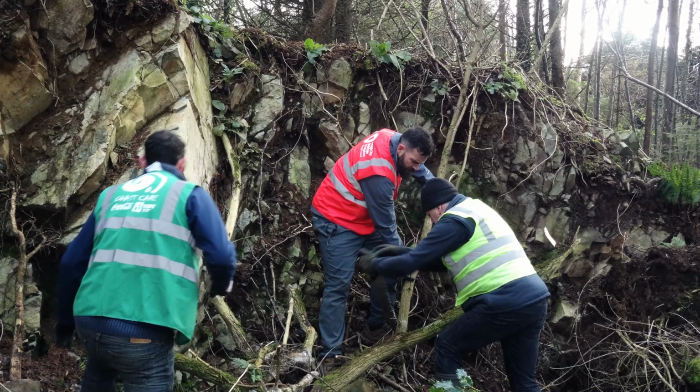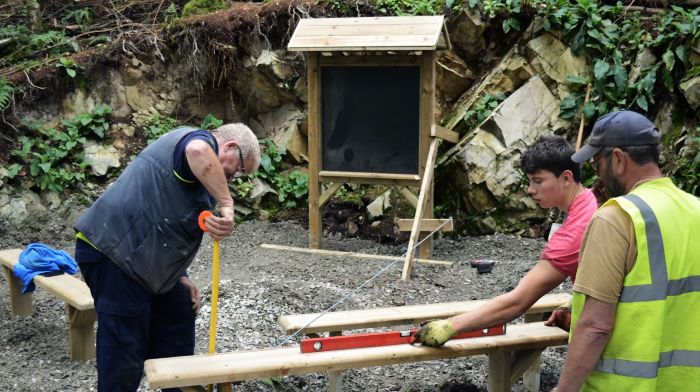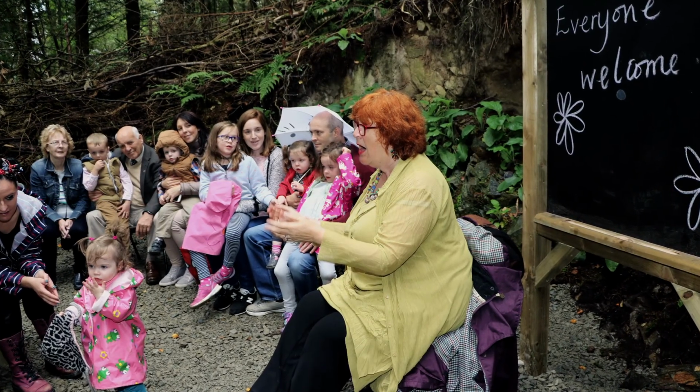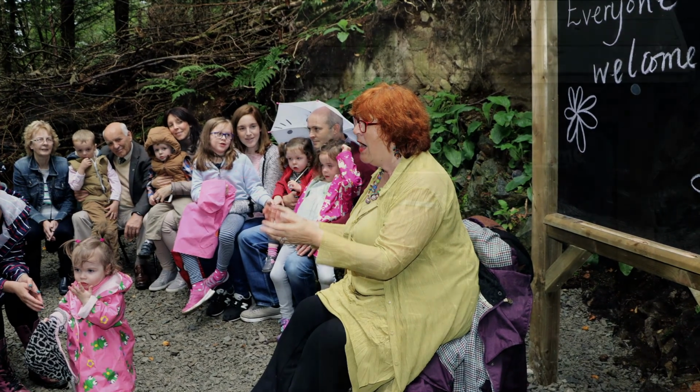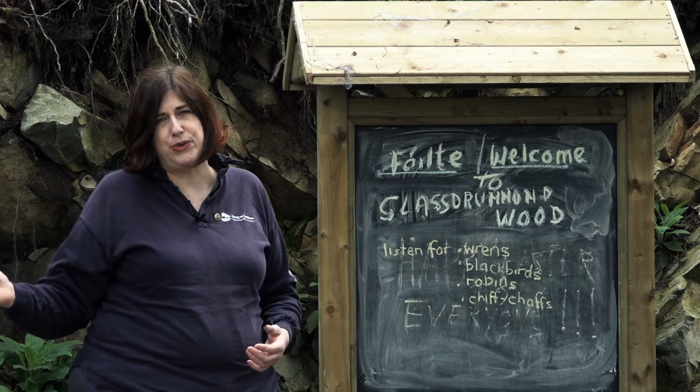We've put in a blackboard, but the shape of the land is what has enabled us to make this feature. We can seat 30 children here. Children come here to do their homework, they play with the blackboard. They're in this beautiful area and you can hear all the birds singing. So this is a lovely, lovely entrance to the woodland.